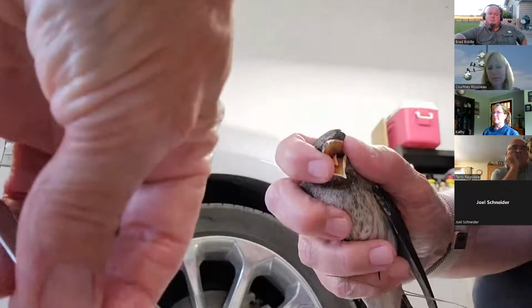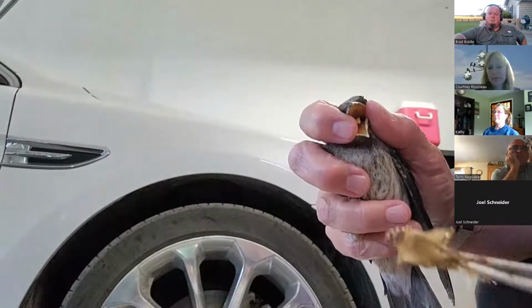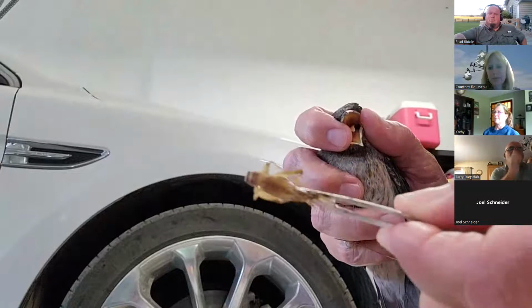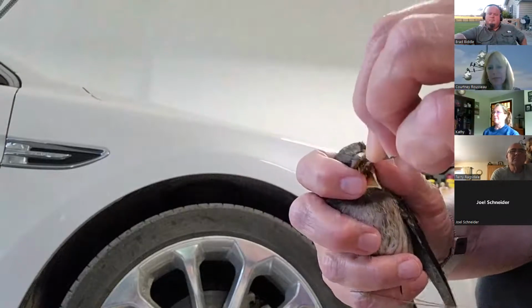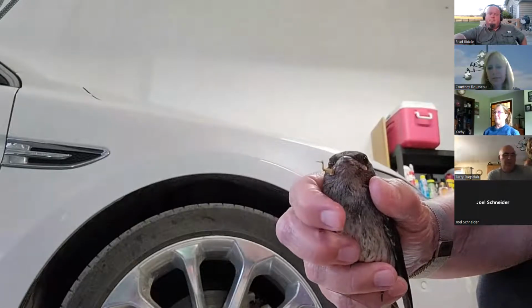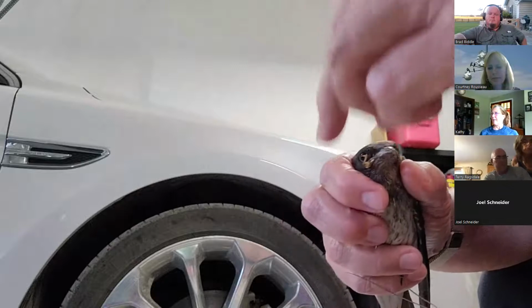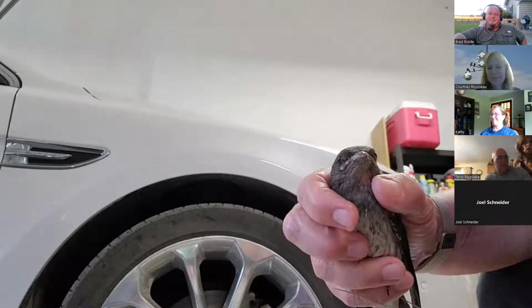I get a cricket, and I like to grab them by the tail, like this. Hopefully you can see that. Then I put it on top of the tongue, and I push back just a little bit. And he says he doesn't want the leg, so. And then they just take it down.